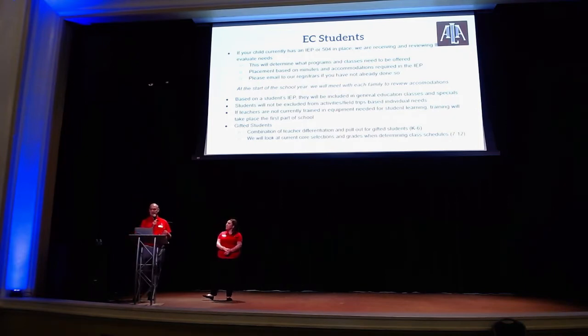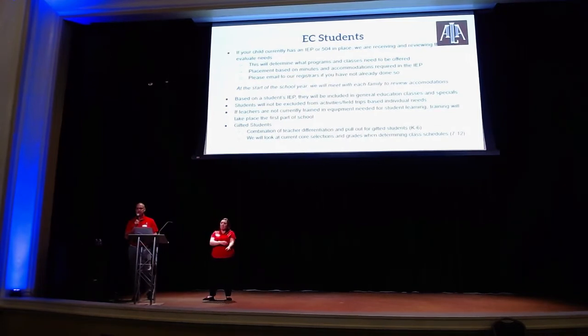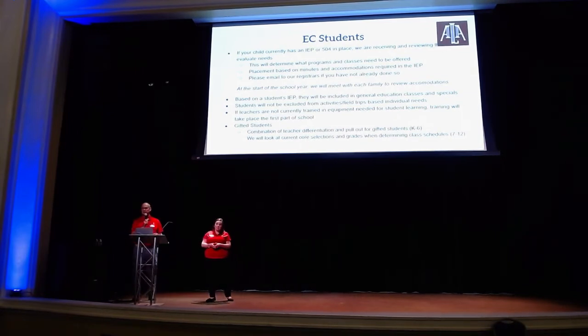And that determines if we're going to have inclusion classes, that's where the students attend the regular ed classes and then go somewhere else for pull-in minutes. So that will be determined here shortly, but we have to go through those IEPs first. So if you have not sent in your IEPs, you should be getting contacted by our registrar, and please send those in as soon as you get them.